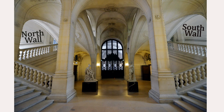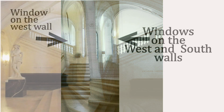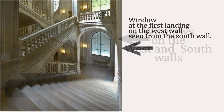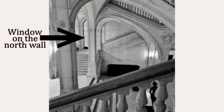It then rises along the west wall in 2 directions towards the north and south, and then turns to follow the north and south walls. At this turning, on both sides of the staircase, at both corner landings, there are 2 windows, on the west wall and at right angles to it on the south and north walls. These windows are rectangular with arched tops, one of the forms taken by windows of the Le Fuel staircase.